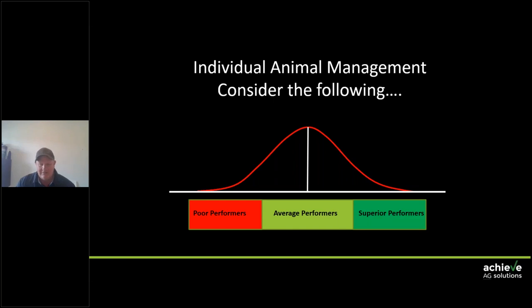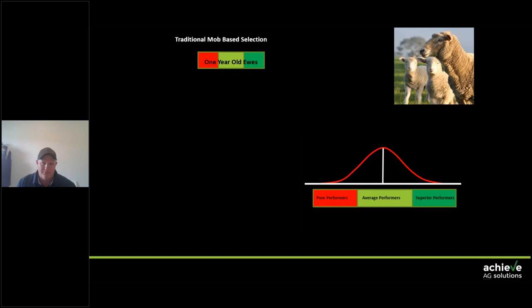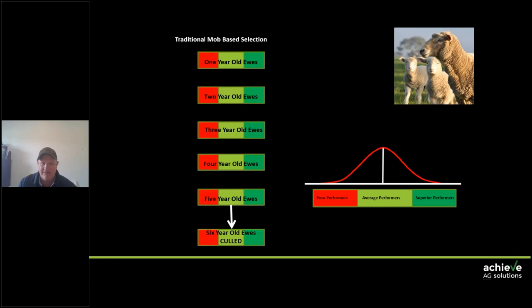And historically, what we've done is we've managed them in a mob-based system. Essentially what happens within our mob-based system is we know we've got that variation in each of our age groups. So we will try and find those poor performers, the ones that are really obvious, and kick them out. But essentially we end up with that same sort of variation. And then we end up kicking out a whole age group at the end once they reach a certain age, ultimately because we need to be able to bring in better genetics.